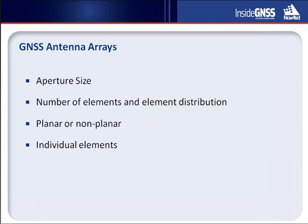As you know, when we talk about antenna array, there are 3 or 4 things we talk about. One is aperture size. In that given aperture, how many elements we have, how the elements are distributed. Also, is that antenna planar or non-planar? Finally, what kind of elements we are using in this antenna array. So if you talk about these 4 things, basically you cover the complete antenna array. So let's start with aperture size.